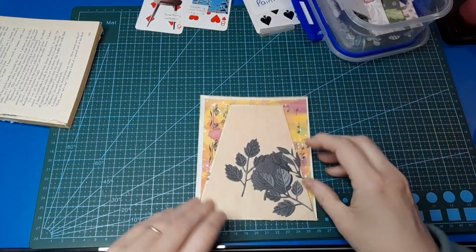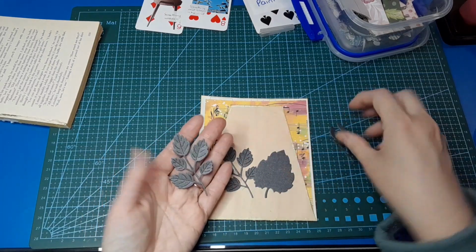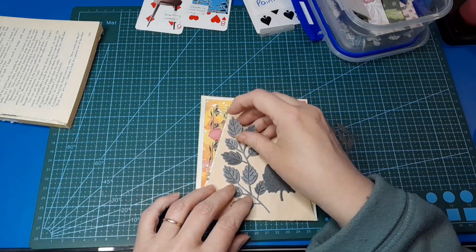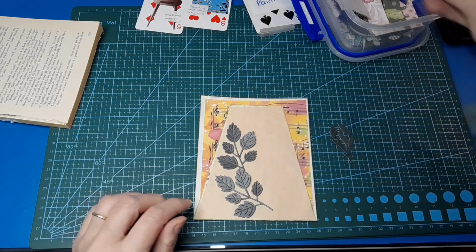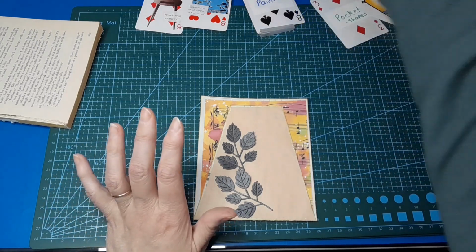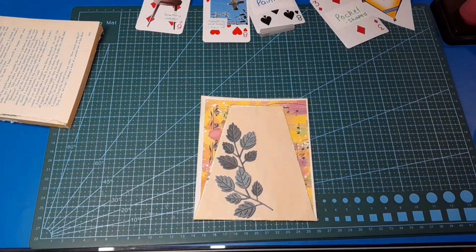It's got a few different leaf options here. These ones, I love these rose leaves. I think they're super pretty, and they're done in a metallic cardstock. Oh, I like that. I think that's really pretty. Okay, so we've got that one covered. Something that blows in the wind, leaves. Something wooden.